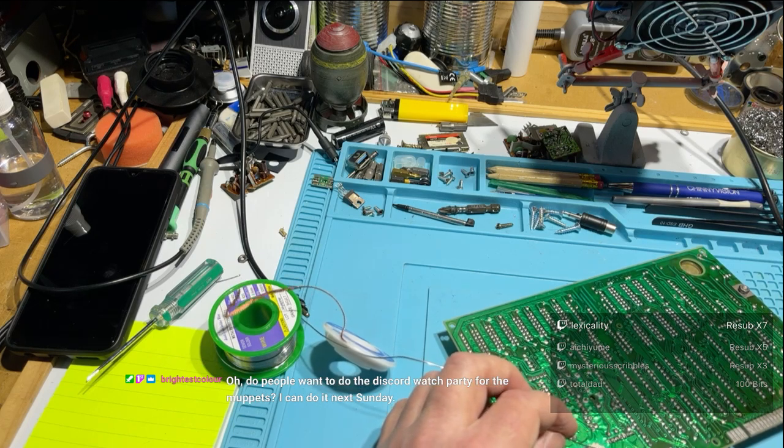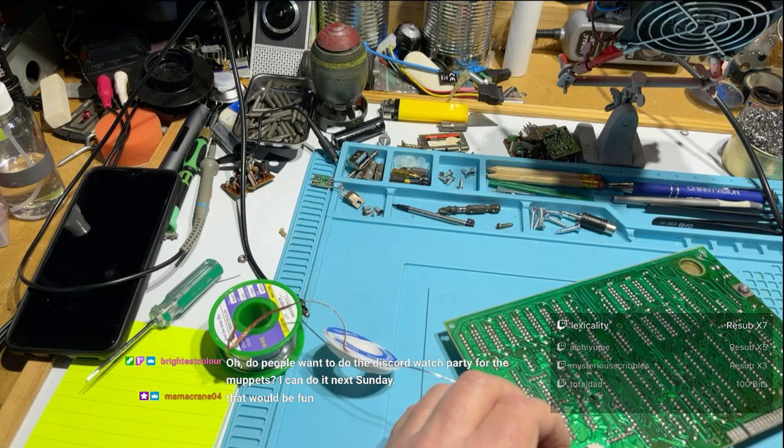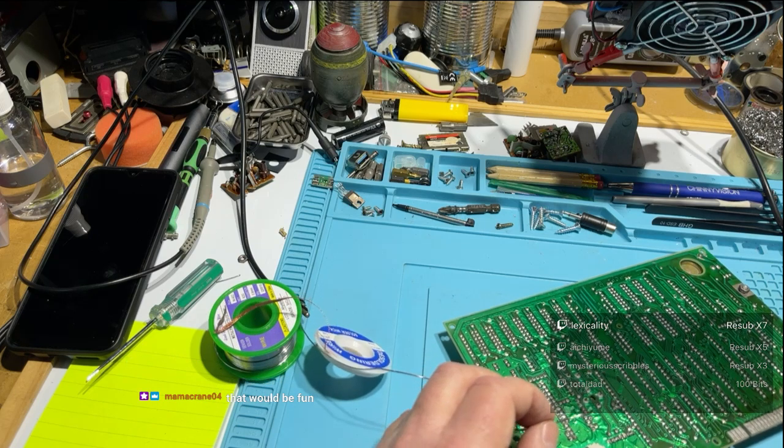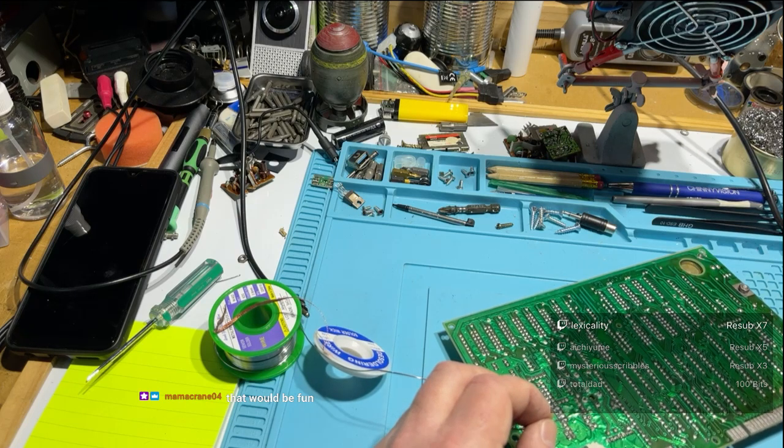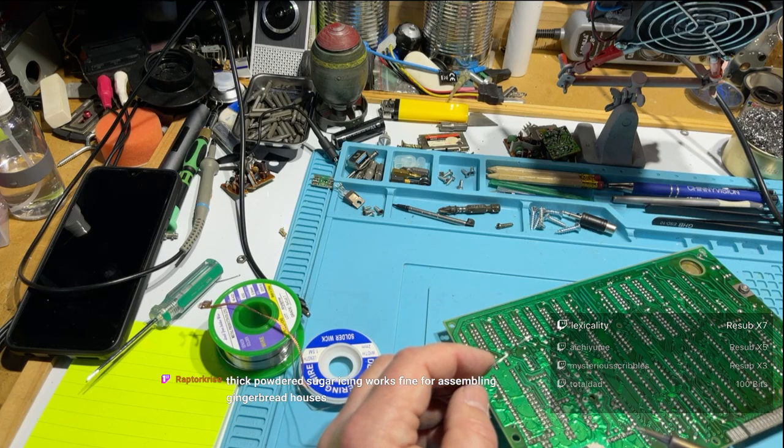There's so much old solder there that I'm really scrunching on new stuff in a desperate attempt to get it to flow. That is crazy. Might even turn the soldering iron up a bit, actually.